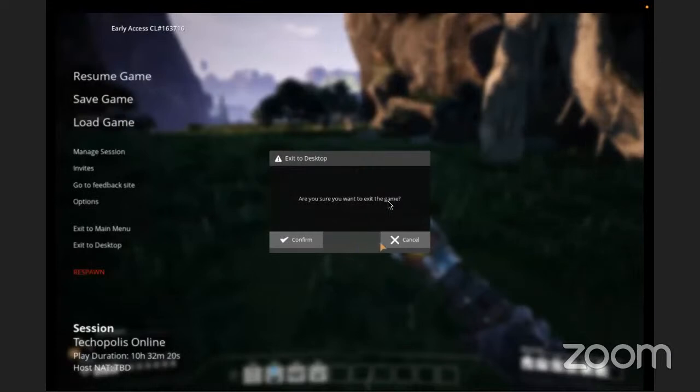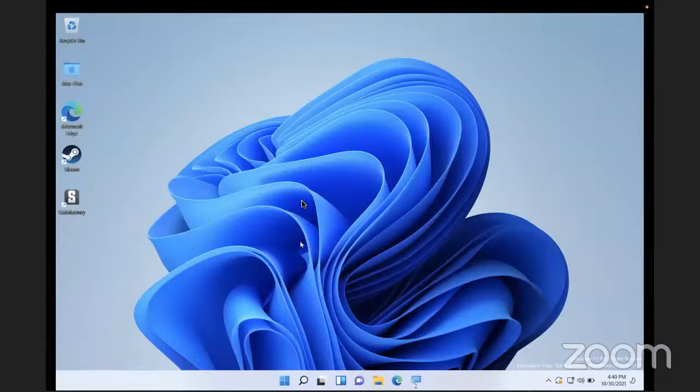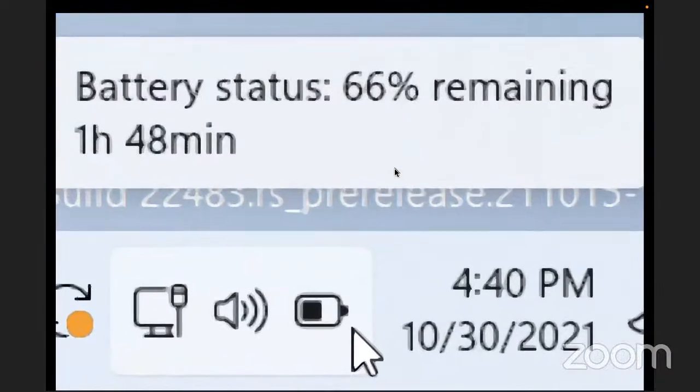There's 2 mouse pointers. It's kind of funny. Okay. So, Doug, you had a thought. What's up now? Sorry, a thought you wanted to say earlier.